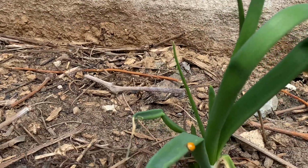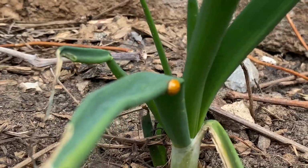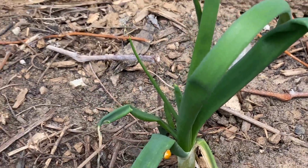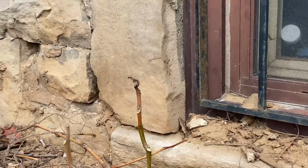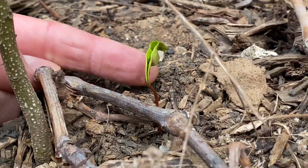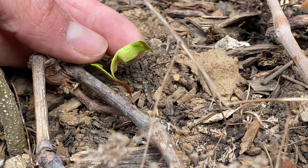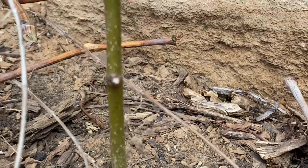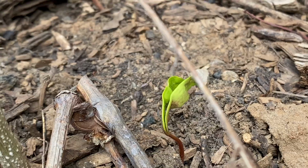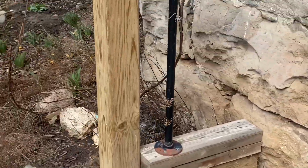This is onion, maybe, leek. Got some ladybugs hanging around, taking out any aphids that are around, and oh, that's cool. I'm pretty sure that's gonna be a maple seedling, probably Norway, from the big tree out front. That's the first little seedling I've seen come up this year so far. That's pretty cool. That's a sure sign of spring, definitely.